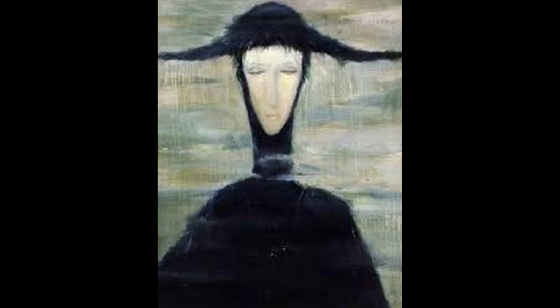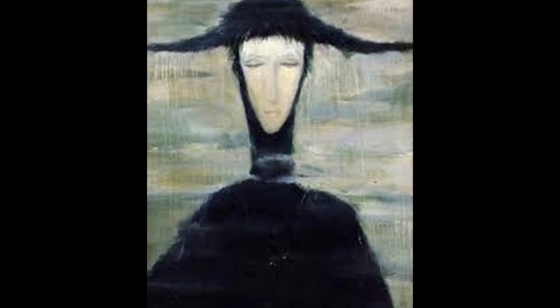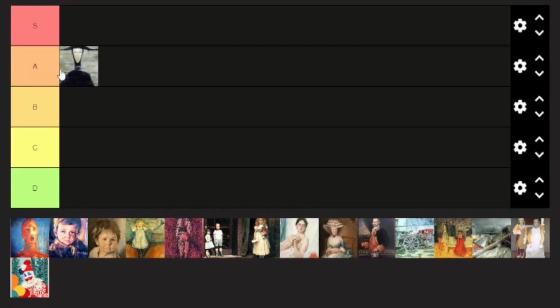But besides that, it is a rather striking image. The muddy grays and blues really accentuate the somber tone, you know? So overall, I kind of like it, but I don't love it. A tier. The Anguished Man.